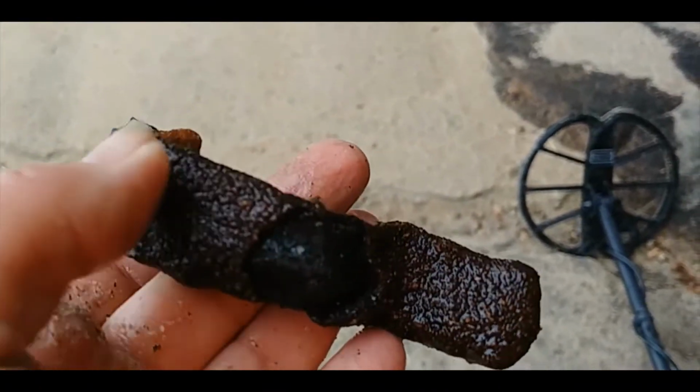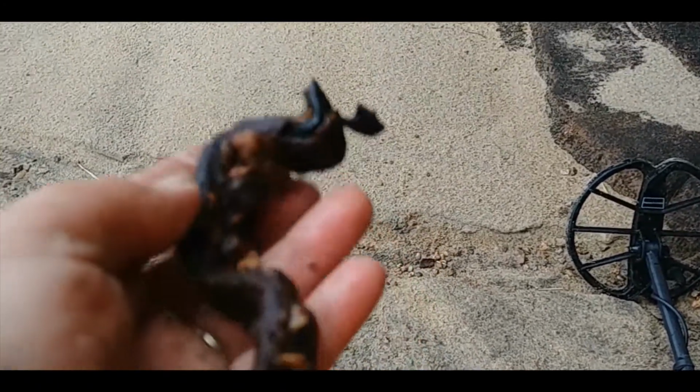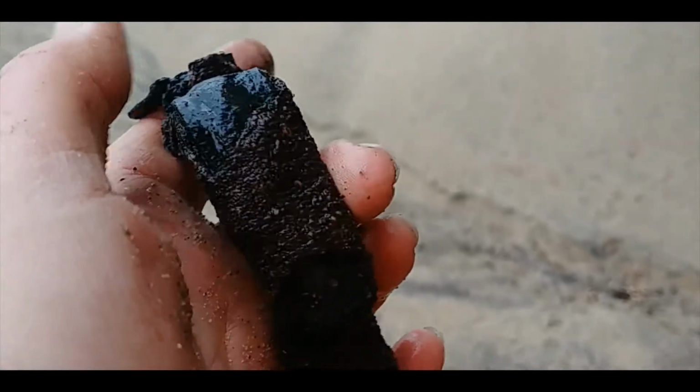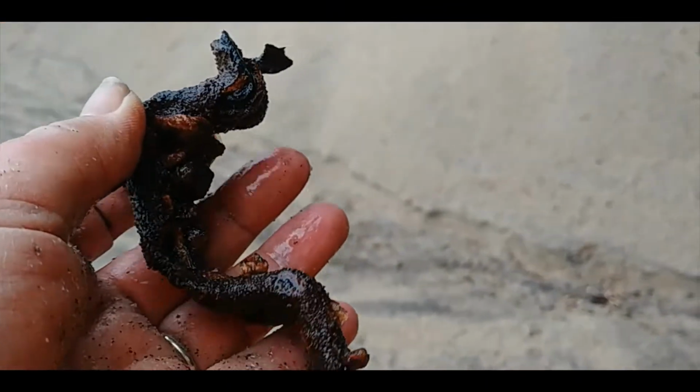Now this one I think is iron, based on its little jacket and all the concretions here, and also based on the low number. It was ringing in about 12. Interesting. It looks like a door handle.